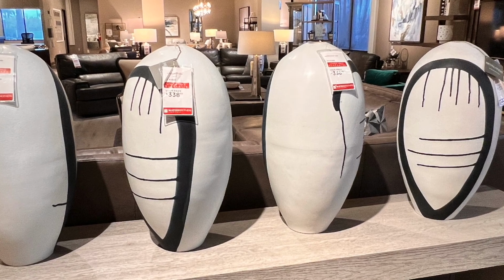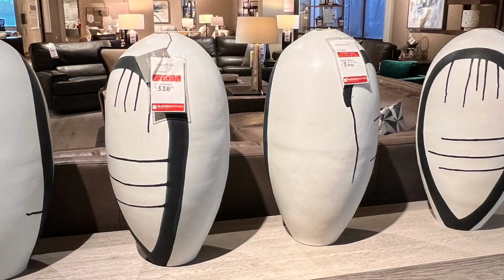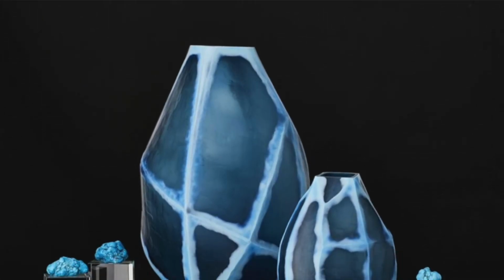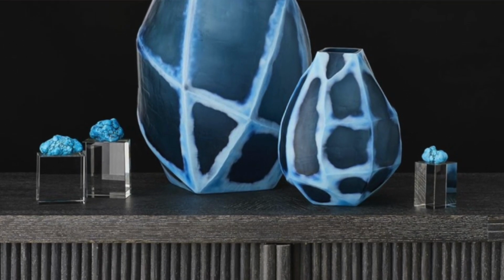Vases, urns. All vases don't necessarily have to have floral inside of them. Depending on the size, the shape, and the color, the vase itself could be the icing on top of the cake. It is the accessory that's going to make that room come together.